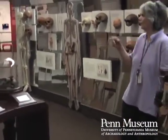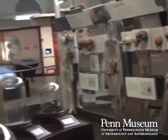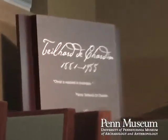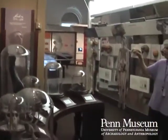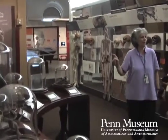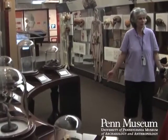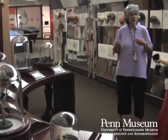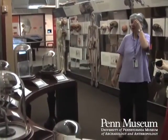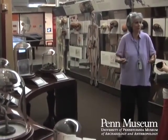And one person came to the exhibit who saw the quote that says Christ is realized in evolution. The person was obviously somewhat uncomfortable with being in the exhibit, and actually told me that after sitting in that chair and reading the quote, they felt that they could at least think about what was in the exhibit, which is a really interesting thing. Not that it necessarily convinced them, but just to realize that very prominent religious people have not only accepted evolution, but have actually contributed to our understanding of the evolutionary process.